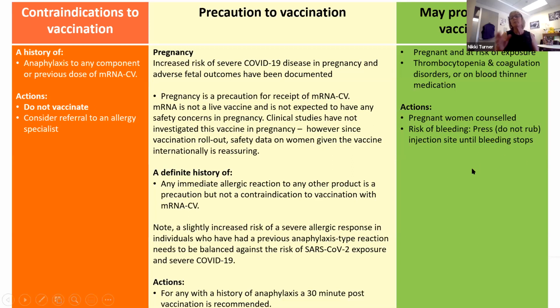The people we would support proceeding with vaccination, as we've said, are pregnant women at risk of exposure. And the same as with flu vaccination, people who are on antithrombotics, people who have coagulation disorders or are on blood thinners, we should proceed as we do with flu vaccination right now. So a lot of people should not get turned away. We've had stories of people getting turned away who we can comfortably and confidently vaccinate. I don't think I have it here, but we are strongly recommending vaccinating women who are breastfeeding. There is no concern for a breastfeeder in receiving this vaccine.